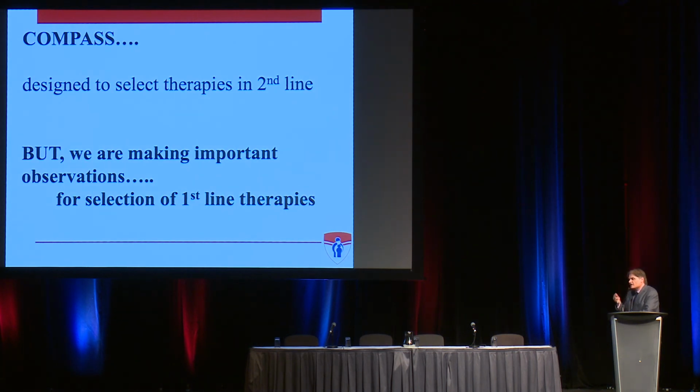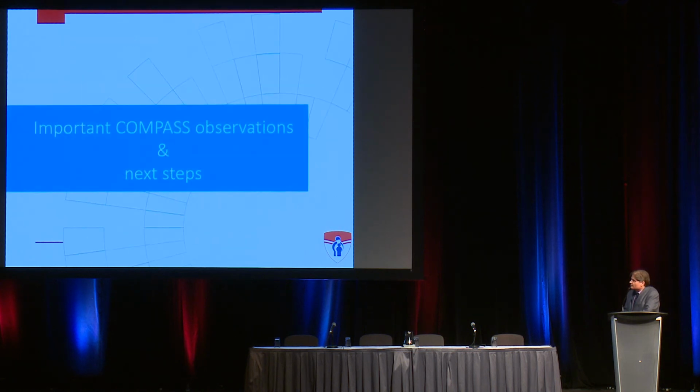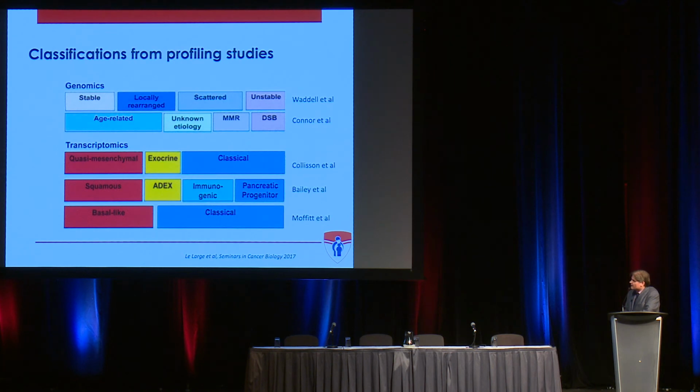So that's what we've done with Compass, we're learning, we're identifying, we're trying to understand the disease, and we're trying to identify therapies for patients in second line, and more than a third of our patients go to second line. But it's really just designed for second line. And where we're going to make a difference is if we could take this information and bring it to first line. And that's what we're learning, and we're making observations that will help us design first line therapies. And I'm going to share with you in closing one important contribution that we've made, or making, or learning from Compass, and what our next steps are.